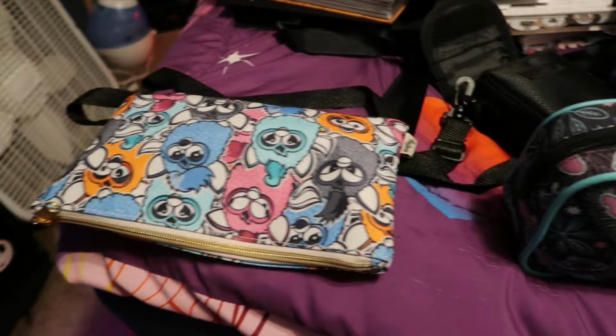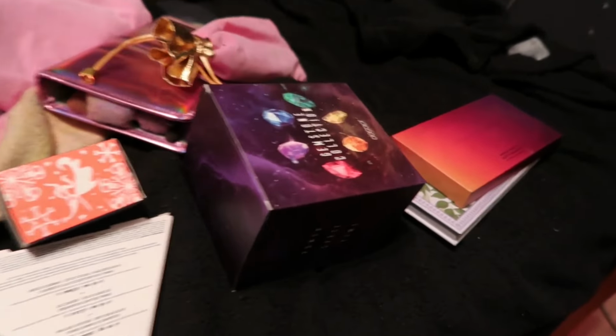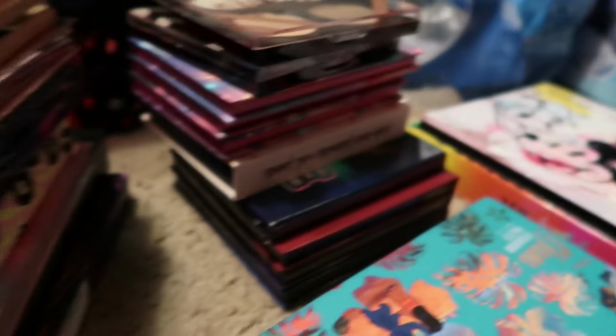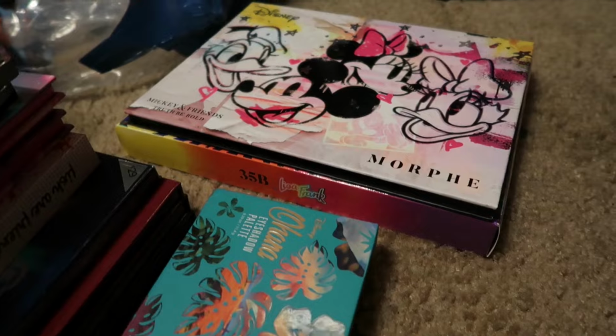Alright, I got everything out. My random furry bag, lipsticks, eyelashes, sponge. Got some makeup up here. Got a tall pile there, and those two there. So I'm gonna put everything back in here and get rid of one or two things, at least, and make some room.